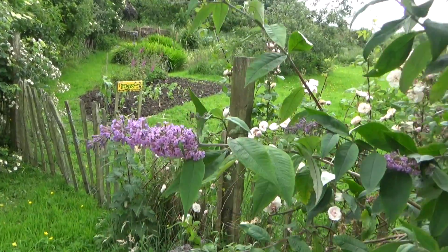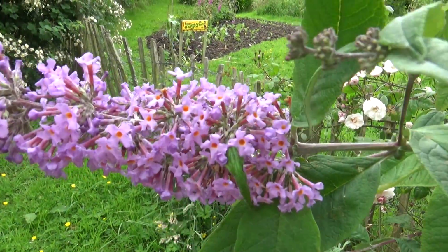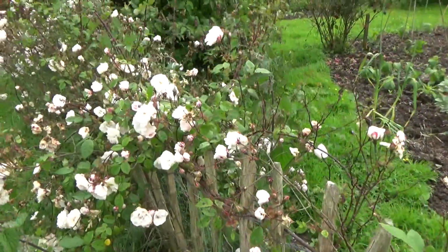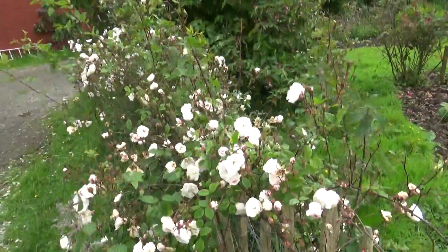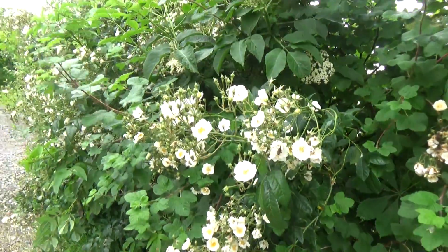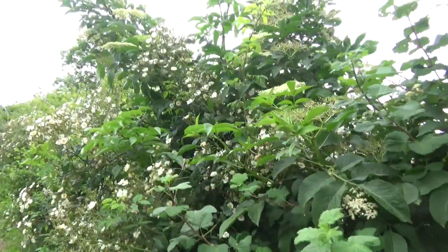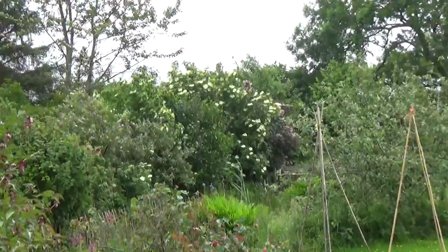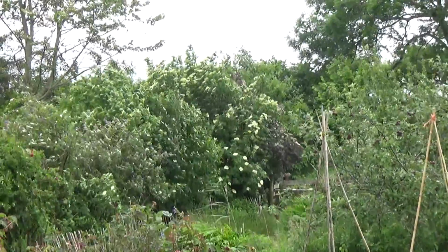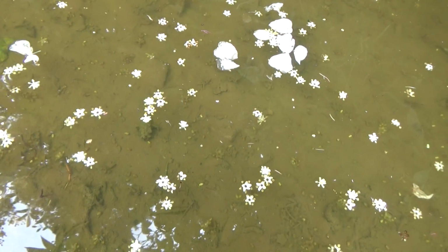The buddleia is out with a gorgeous fragrance. No butterflies in sight though, sadly. It's a great year for the roses. This rambler has really taken off. We had some strong winds earlier in June, and some blossoms just couldn't cope and ended up making pretty patterns in the puddles.